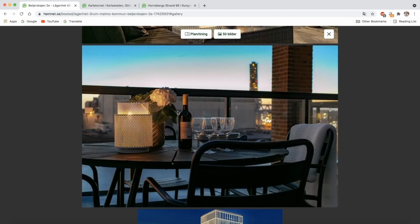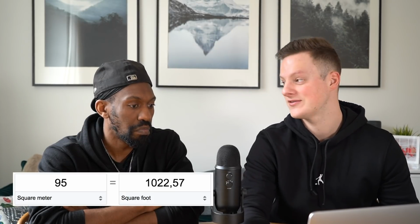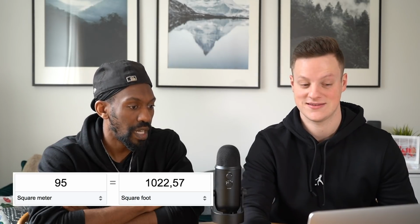I mean, that is a sweet view, though. Yeah, that's pretty cool. How big is the place, though? This place was, let's see, 95 square meters. So you get about 1,000 square feet, about half the size. 95, almost 100. That's cool.